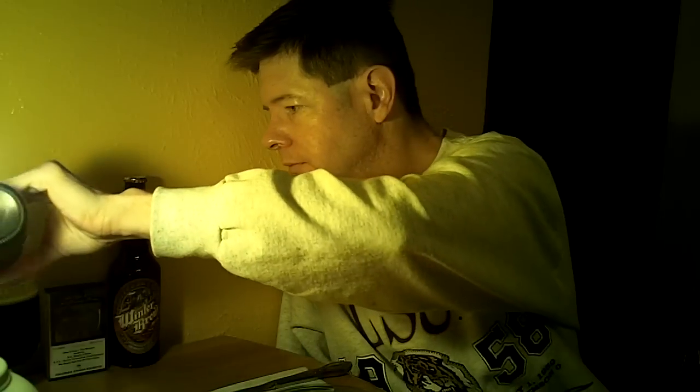Now the taste test. Lots of malt, medium roasted barley malt, some dark cherry maybe, some bitterness at the end. Dark fruits. All right, let's see how it goes with these eggs. The coffee always goes well with it.